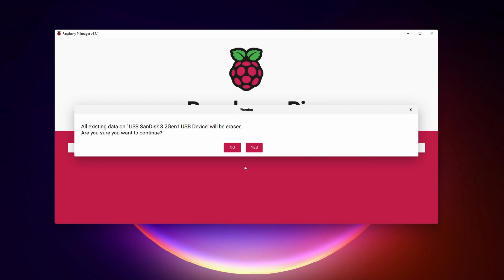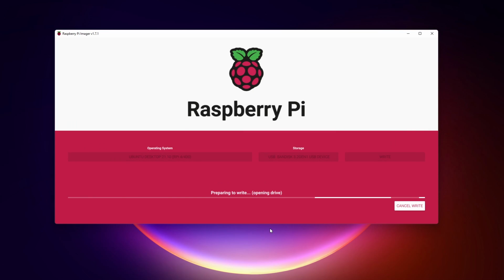For this video, I tested a beta version of Ubuntu 22.04 on Raspberry Pi 4, installed on a USB key.